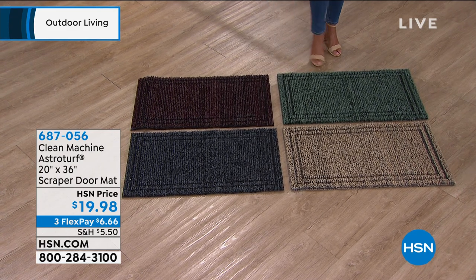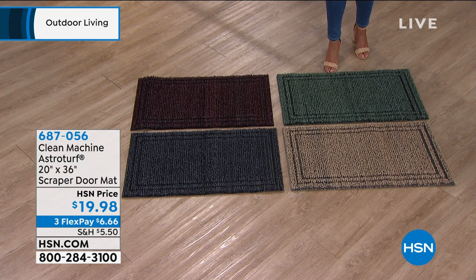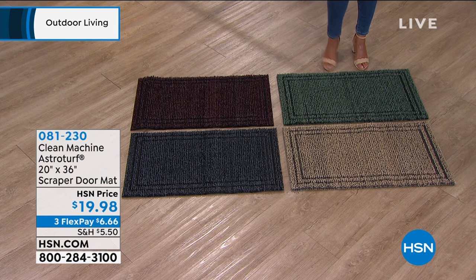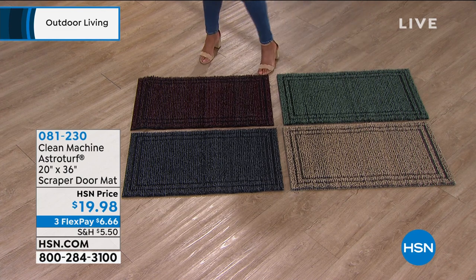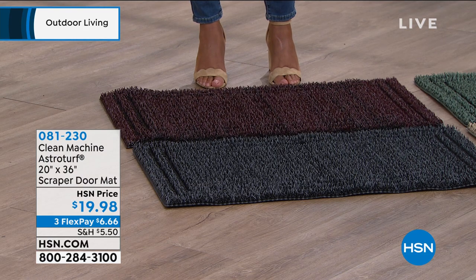So let me show you the different colors that we have. I think we're calling this one evergreen. Right in front of that is jute, that nice natural color. As I go over here, we have black cherry, which is kind of in the maroon family. Very pretty. And then the last one is flint, which is kind of like a slate gray, a really dark gray. It'll go with everything.